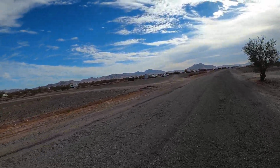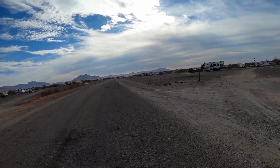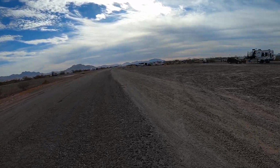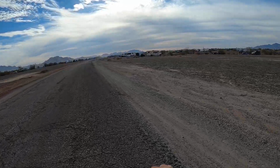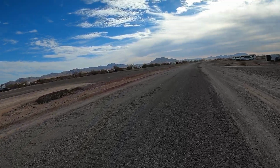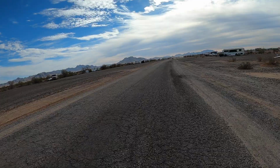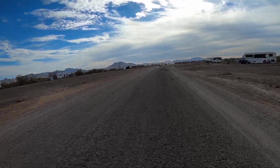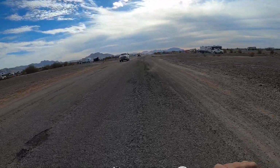People in cargo trailers, people in Class C's, Class A's, travel trailers, fifth wheels, tents. Yes, even tents. People camp in tents. There's someone setting up a tent over there. This goes back in about 3.5 miles. I've never been all the way to the back. I camped a little shorter, probably about 1.5 miles in.